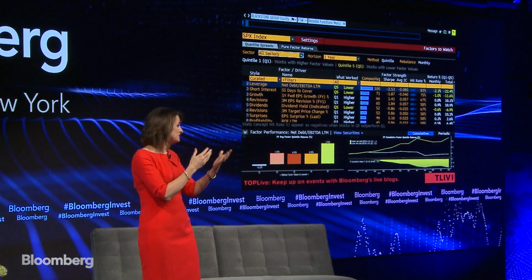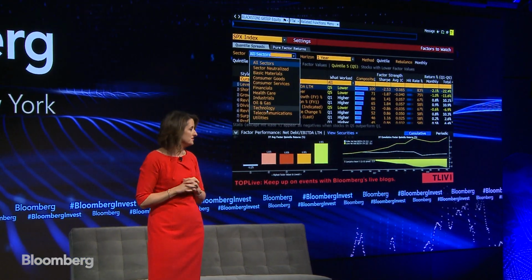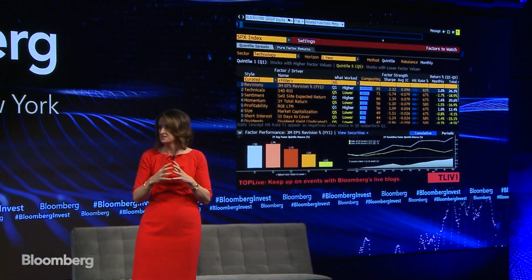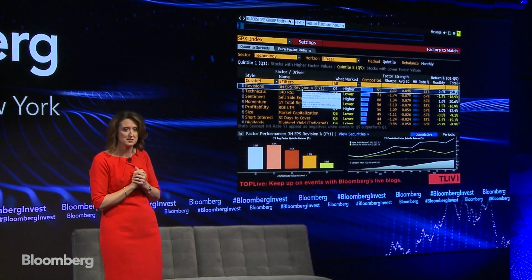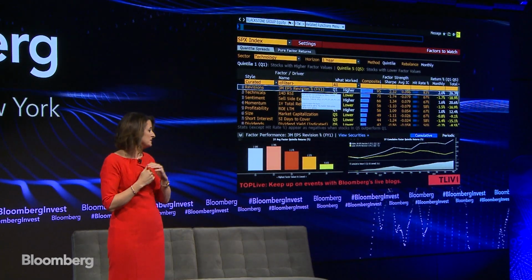So if we take the S&P 500, we look at the tech sector within the S&P 500, what has really been most meaningful to drive performance over the last year, last 3 years, last 5 years, and you could see earnings revisions are most meaningful. In fact, over the entire cycle, revisions and sentiment drive tech.